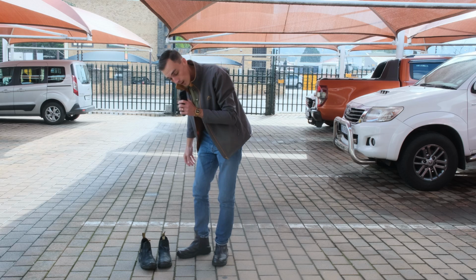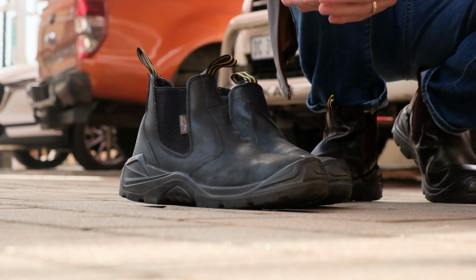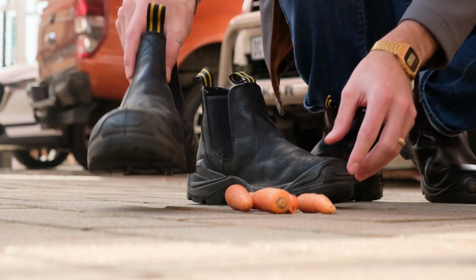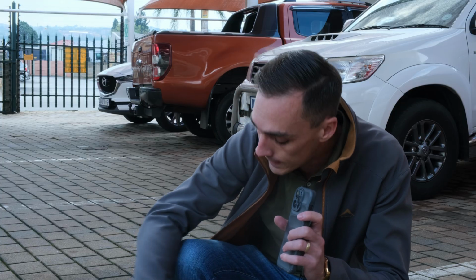Let's have a look if they survived. And it seems as though all of our digits are still intact, with minimal damage to the actual safety boot itself. So without stepping on nails or breaking any toes, I think we've established what makes a good safety boot.